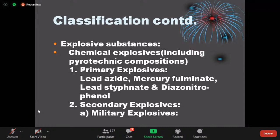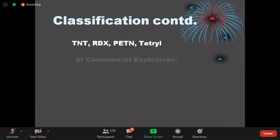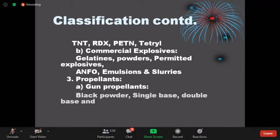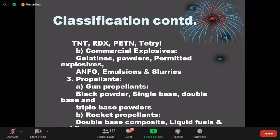Then secondary explosives. We have A, military explosives like trinitrotoluene. I have shown you the structures of all these just now. RDX, PETN, pentaerythritol tetranitrate, then tetryl, the structure of which I showed you shortly, which is used in hand grenades. B, commercial explosives like gelatin. Gelatin is nitroglycerin. Powders, permitted explosives, ammonium nitrate fuel oil, emulsions and slurries.